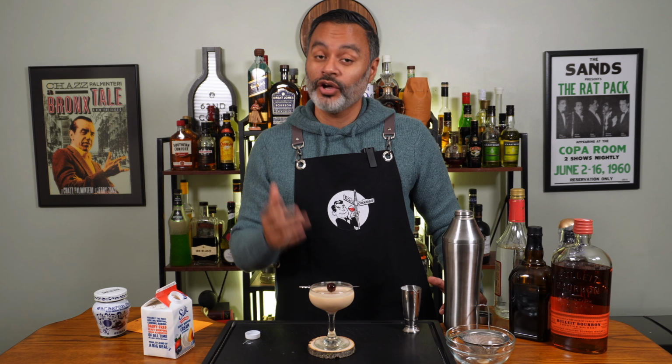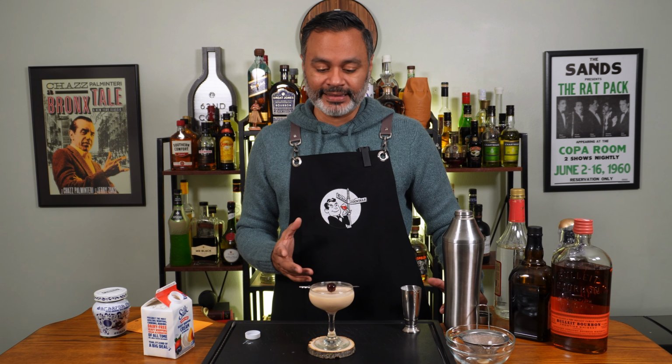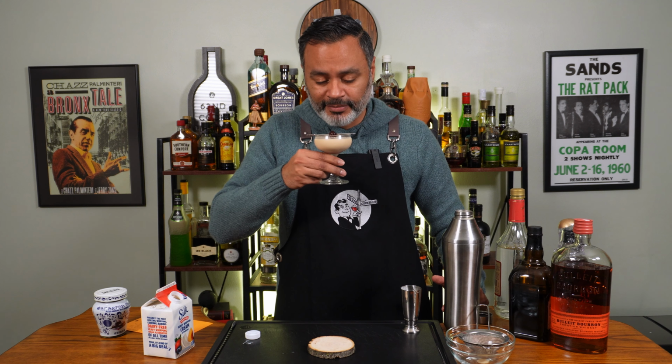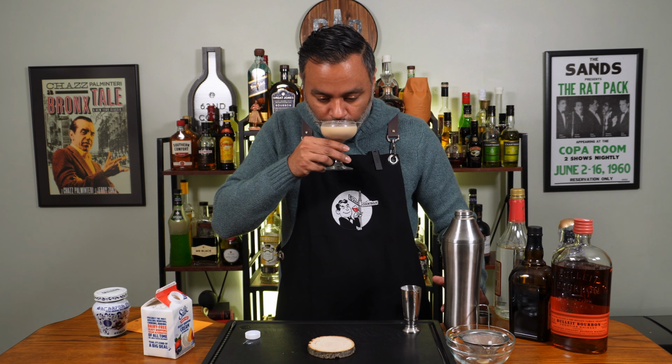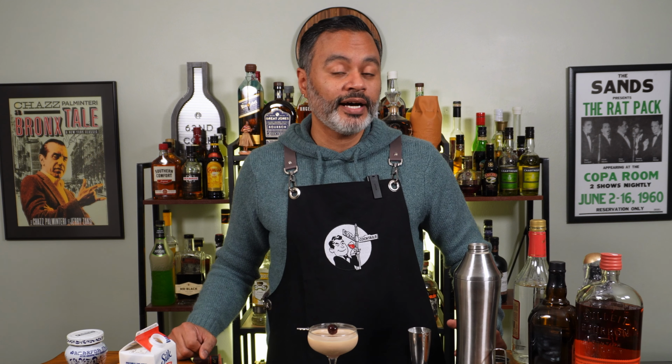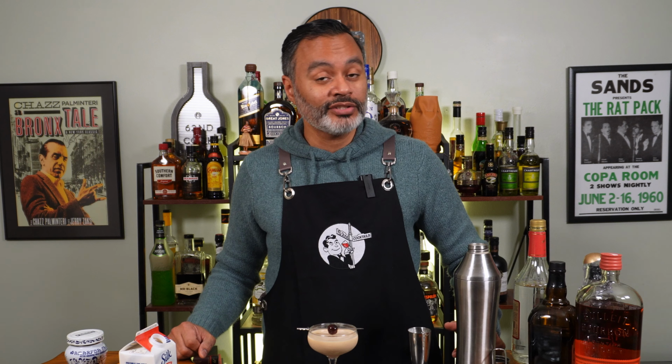and the cherry herring, which honestly is what I really like about this cocktail. This is fantastic. I really do like this. The more it settles on the back of my palate, the more I'm enjoying it. Delish. All right, folks, there goes the DeRosier cocktail. Let's move on to the next one.